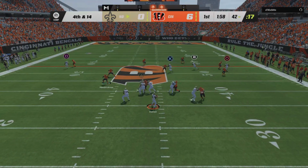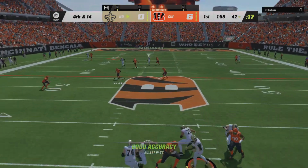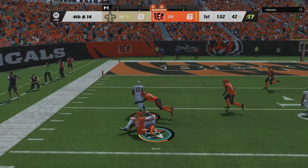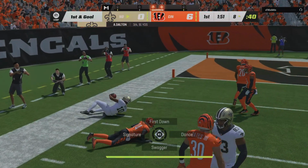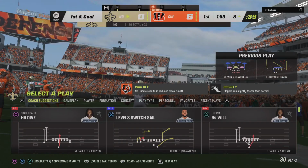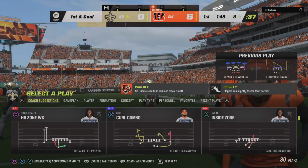They'll try on fourth. Here's Dalton. Looking here for Smith downfield. And got his man complete. Wow, first and goal, and defensively all they can do is shake their heads. Not only did they allow the conversion, but a big play as well.